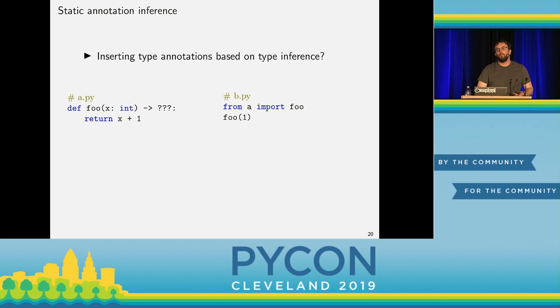And once you've assumed the input to foo is an int, you say, okay, x is an int and 1 is an int. If you add them together, that's also an int. So the return type must be int. Once you've computed that, you can check to make sure it works and doesn't produce errors, and then say, okay, I guess that's the type of the function. We can write that in there.